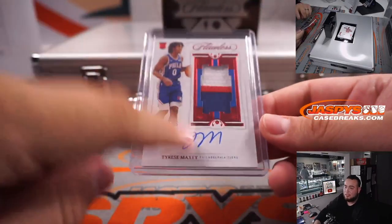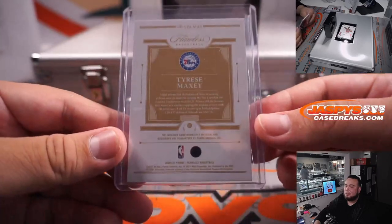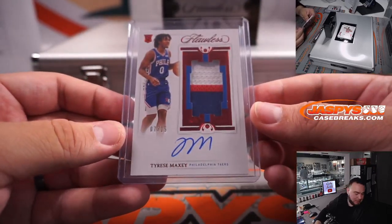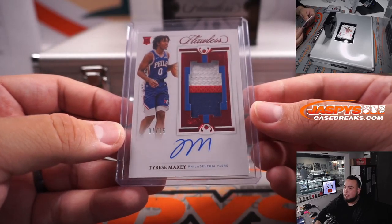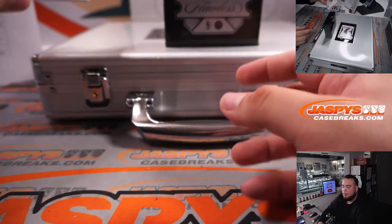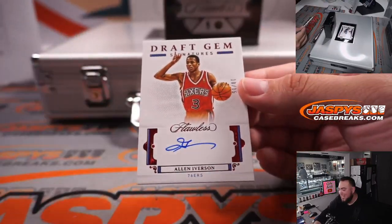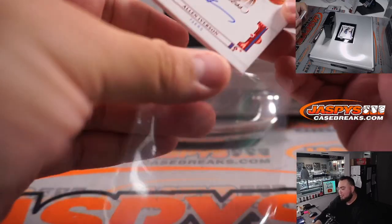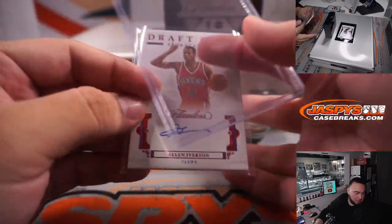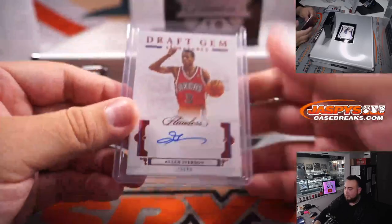Well, that's actually a good thing then, because that means you can get Maxey and LaMelo's or something like that. There's an RMB hit right there. Three color patch and autograph, 7 out of 15. Andrew, there you go, man. Then we have another one. 76ers, 10 out of 15 draft gem signatures. Allen Iverson, the answer. That's going to go to spot zero. And Eric. Wow. Did not expect back-to-back Sixers.